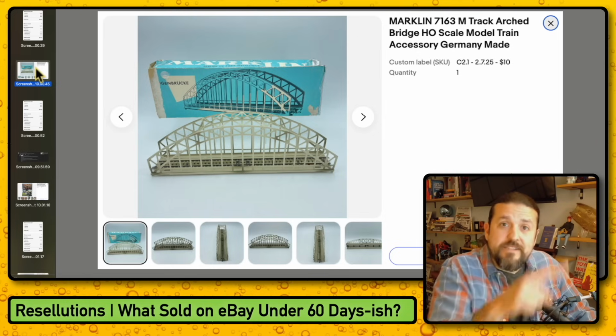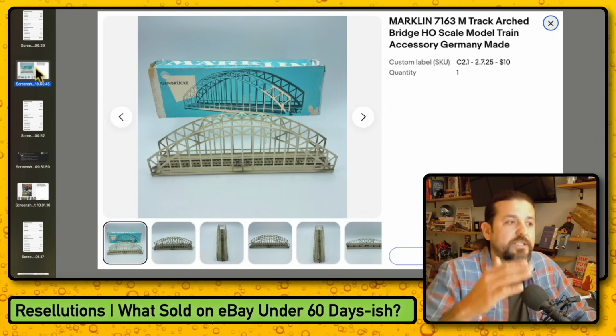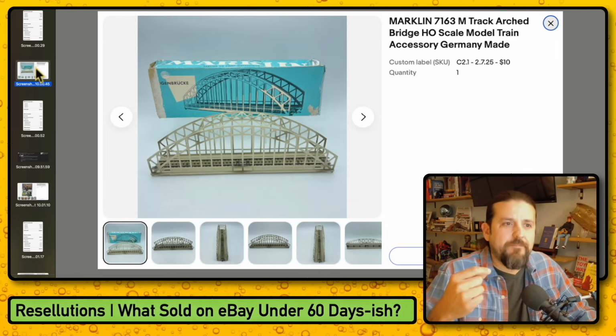If I had put that together with the track, guess what? I wouldn't have made the same amount of money. I would have had to give a discount and it would have been a little more. And I know that some of you are saying, well, Damien, but you'll save on the shipping. Yes, but still, I'm only going to charge shipping once. In this case, I charge $12.99 and $14.99. So it just makes sense.